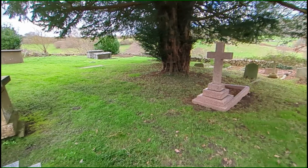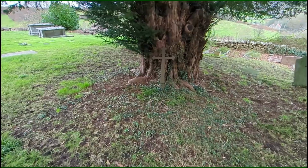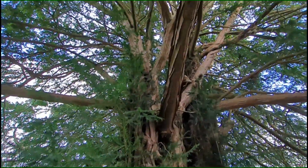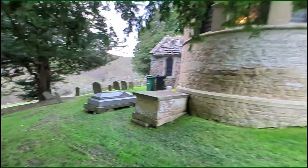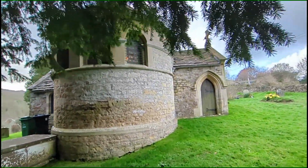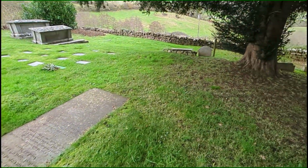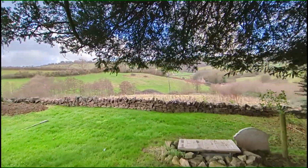Look at this yew tree. That is one heck of a tree, isn't it? You can see the very curved structure, the chancel. Almost like dovecot type roof. I've got to be really careful I don't walk on graves. Walking out this way, looking back the way we've come.